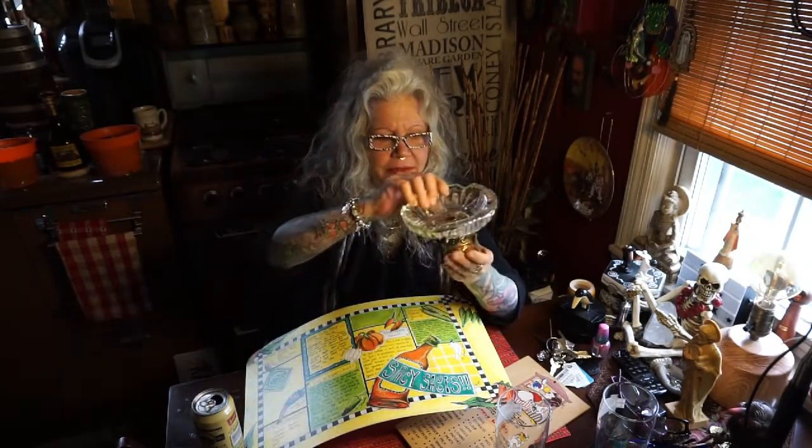I got this pretty little thing for outside, for out on the deck, for if people need an ashtray. I have this pretty one here with the base and a crystal top. Very, very nice.